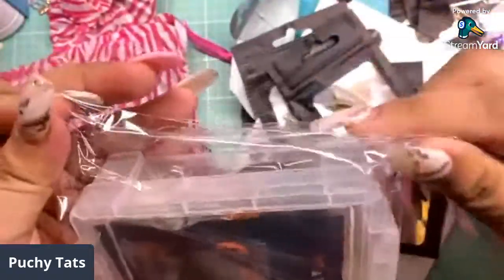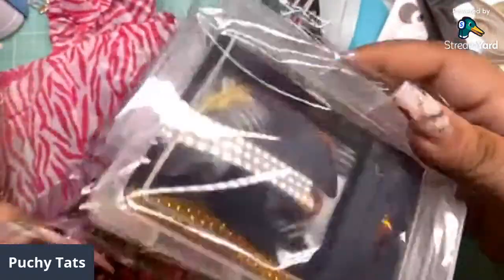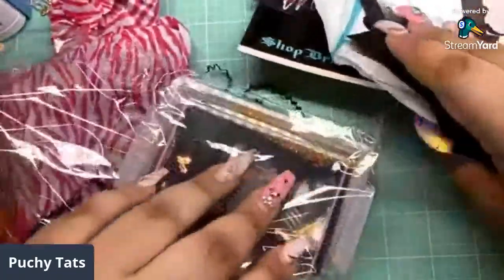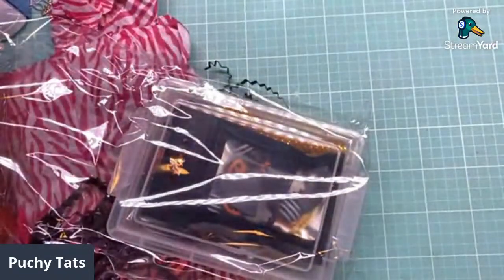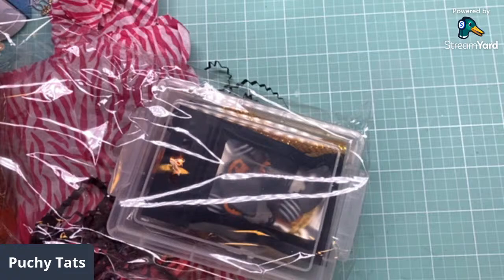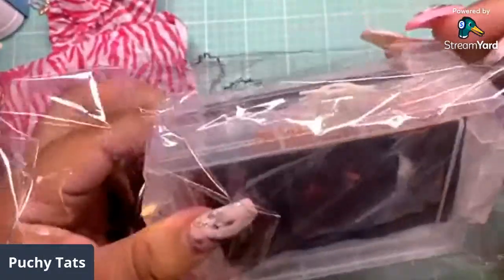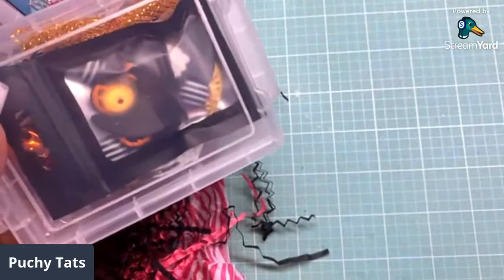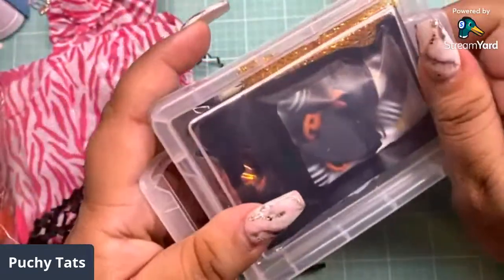So I mainly got these kits here. Let's move this out of the way and put this in my box. Okay. So this is the kit that I got. And I actually ordered two of these. This is from Brittany Polchick's shop.